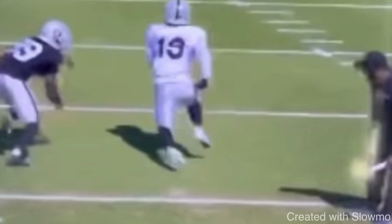Because a disciplined DB, where are his eyes going to be? His eyes are going to be on your hips, watching your hips. So if he's looking at your hips and he sees your hips rise up, he sees your chest rise up, what do you think he's going to do? He is going to expect a break. So make sure that we keep a good body language.